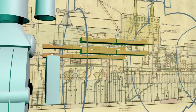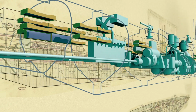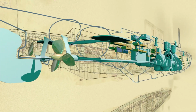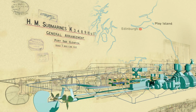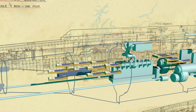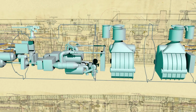Despite the considerable effort invested in their design and development, the K-class failed to live up to their promise and acquired a terrible reputation. They were very difficult to handle and minor accidents were common. The loss of several of these craft in the disastrous Battle of May Island 1918 in the Firth of Forth cemented their bad name as killers. And with one exception, the surviving members of the class were sold for scrap in the mid-1920s.